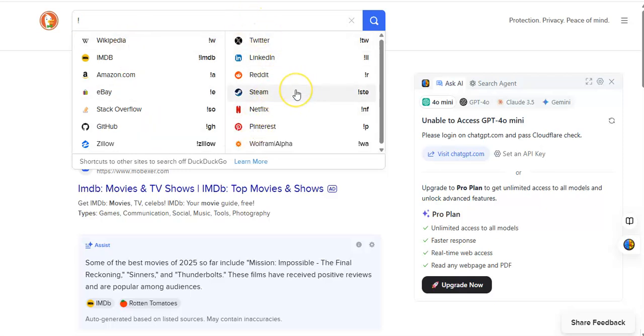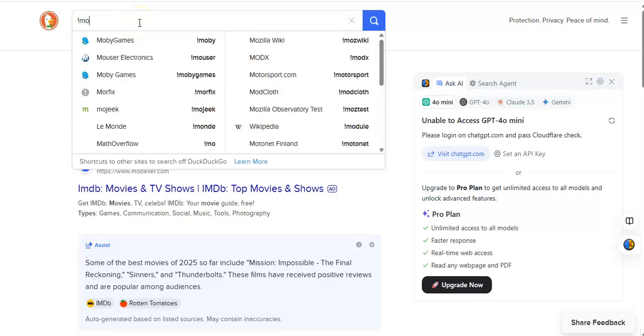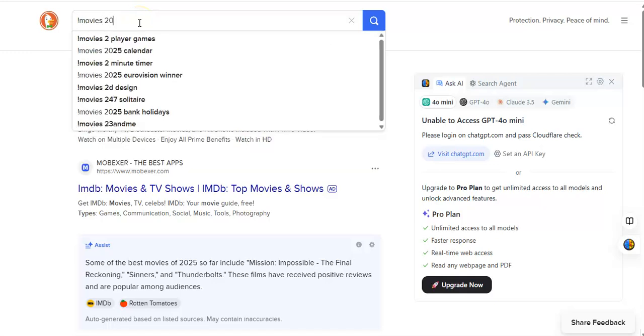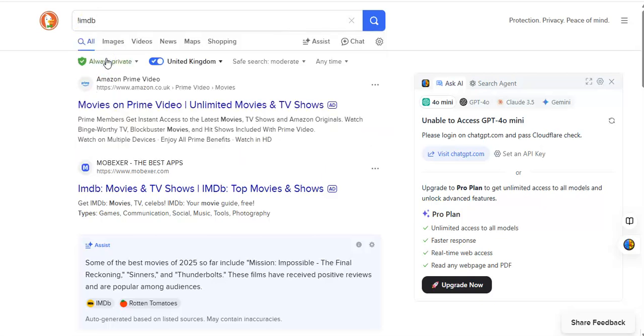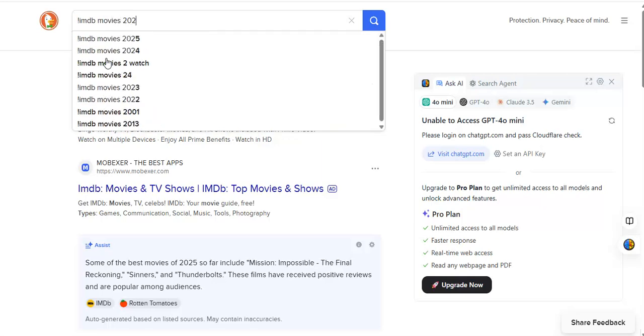So if you're looking for a game and you just want to search Steam, you can select that, or Wikipedia, or movies 2025. So if you just click that, you could go to IMDb and it puts that in. Instead of searching all of DuckDuckGo, you will just search IMDb movies, which is quite a useful little feature. I quite like it.